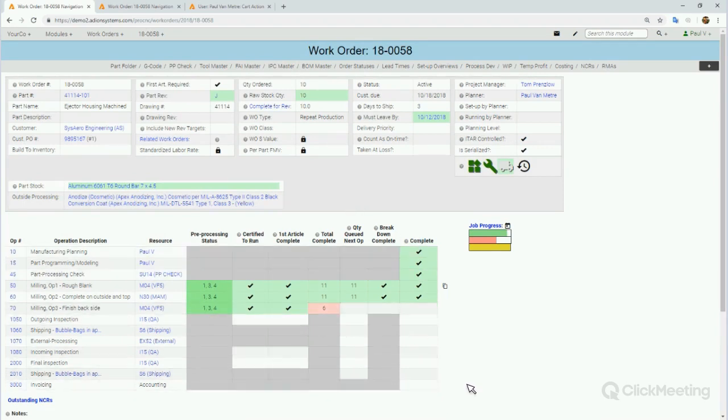Here in the middle, we have the routing table. This is the job router, I guess we would say. It shows all the different steps. This is pulling directly from the part master, the part record. And we can see, of course, in this case, all these operations are completed. They are green. They have check marks next to them. And if I put my mouse over any of these boxes, it will give me a time and date stamp of the person that checked off that box and when they did it. So we have good traceability.